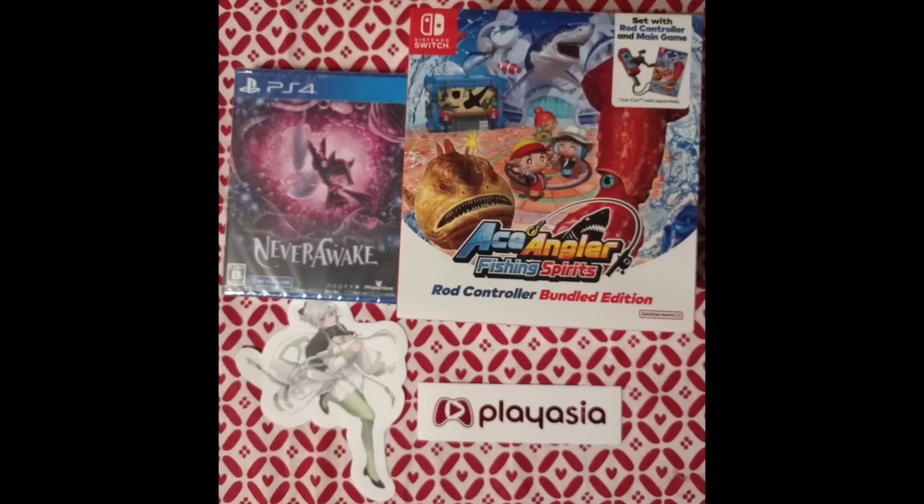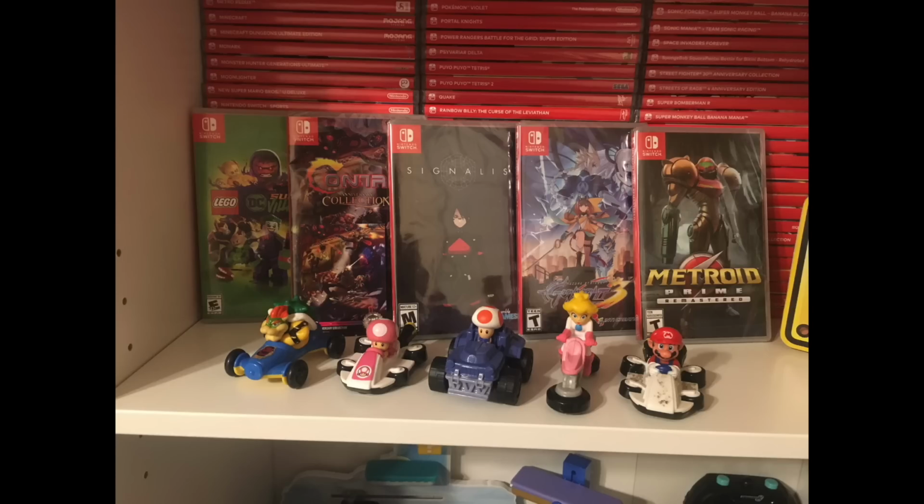Michelle Katani sent in this photo showing off the controller edition of Fishing Spirits. I really want to play it. Sal Medina sent in this photo showing off the recent release of Signalis. I really hope this sells well and shows that we could do with more games of this kind. You know, well thought out puzzles, nicely presented, just a really great game.